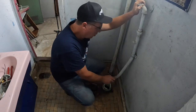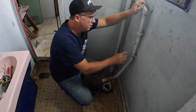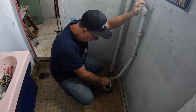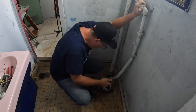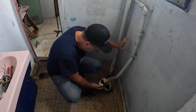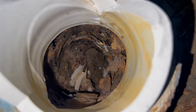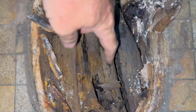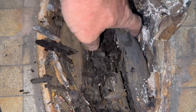This is kind of cool. This pipe here is actually made out of lead. It bends so easy, you can feel it. How's that drain looking? Ooh, that drain is ugly. So is the wood that once supported the toilet.